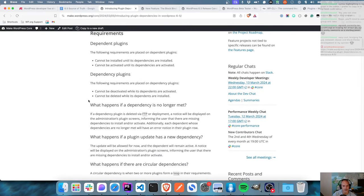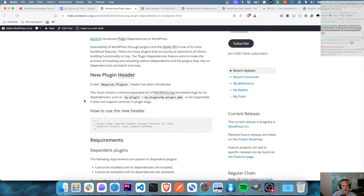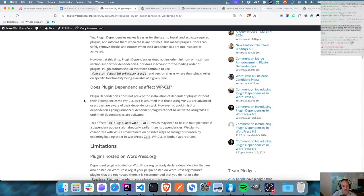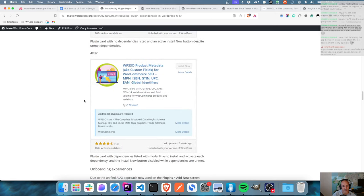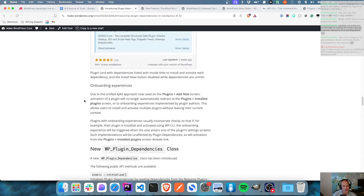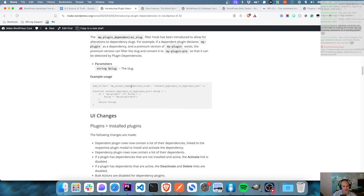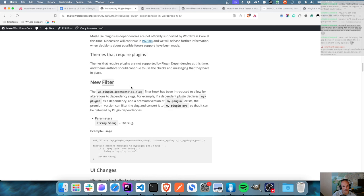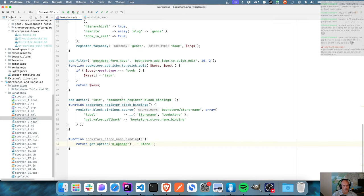So how does that work with third-party plugins? For instance, such as my plugin is supported. I'd love to see how this works with a third-party plugin. Because how would you specify? Maybe there's another way you can do it. We could declare the dependencies, we're going to see. Okay. I'm not quite sure how that would work. Anyway, let's go with the plugin hosted on WordPress.org for now.